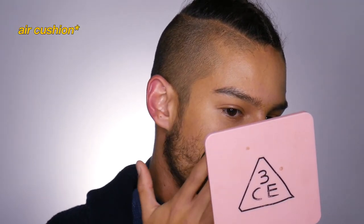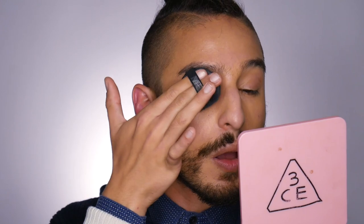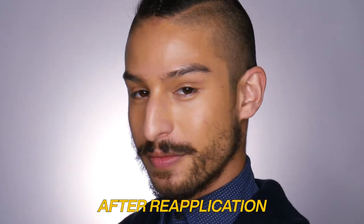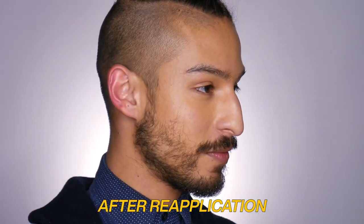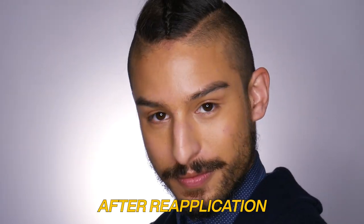And you can see on the screen, I took my black beauty blender dry, dipped it into the sunscreen, and I would press that into the foundation. It doesn't remove any of the coverage. It doesn't move any of the makeup around, but it just helps to really press the sunscreen where I need it. And it gives me a really, really nice glow. This is actually like a banger for reapplication. Recommend.